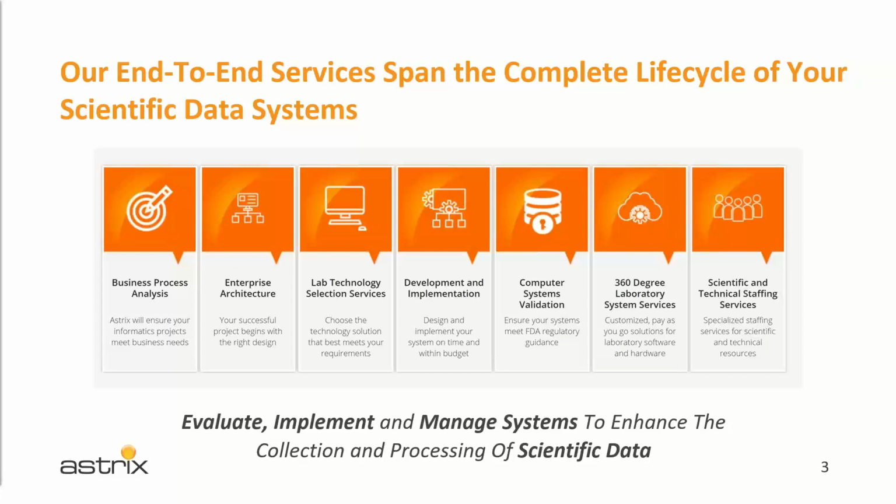And it could be, in certain cases, an exercise where we help migrate somebody from traditional land-based software to cloud-based software. From there, we'll go through selection services. We can help select the right technologies. We're vendor agnostic. We're not aligned with any one or group of software vendors. We go out into the market and we help pick the right tools based on your unique needs. That way you don't have to become experts in software selection. You leave that to us. We also can help with development and implementation. And then, of course, we're going to talk about validation today. We also do computer systems validation.